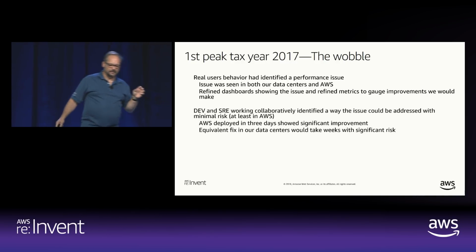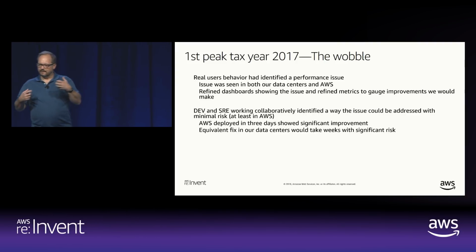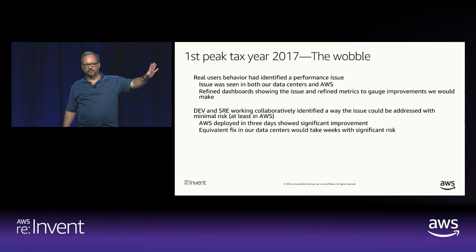The interesting thing about this, and this is where AWS really solidified our confidence in running the infrastructure there, is that the solution we came up with was a great partnership between dev and SRE in the sense that there was a code change as well as an infrastructure change. We actually were able to roll that out in 3 days. And so our AWS stack now is actually running more performant than our on-premises stack.